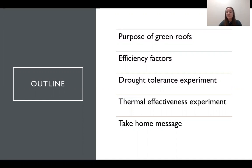And then I will be going into this one specific study that was done in Taiwan, and it consists of two different experiments within the paper, and it has to do with the drought tolerance of plants that are used for green roofs in Taiwan and other subtropical climates, and the thermal effectiveness of these plants and their abilities to keep the green roofs as cool as possible. And then I will wrap it all up in the take-home message.